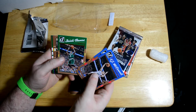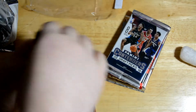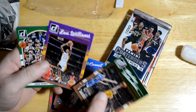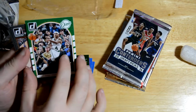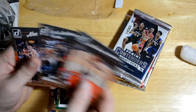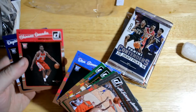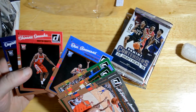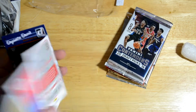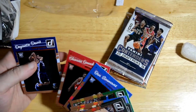Okay, I was going through these cards. Hopefully you can focus. Okay. Interesting. Dimes insert. Isaiah Thomas. You know, I got a, what did I get for rookies? Okay. Ben Simmons. Can't read that. Chinanu Onaku. Deonta Davis.